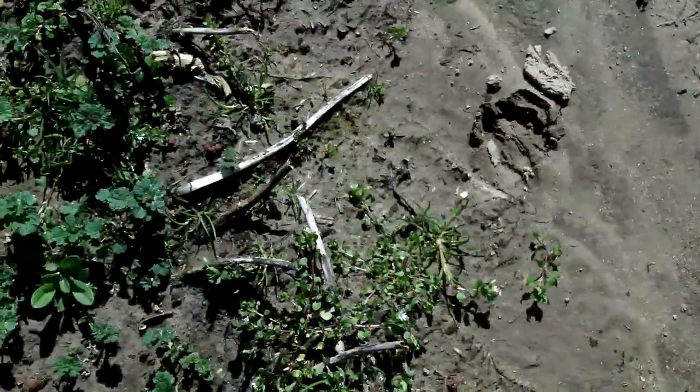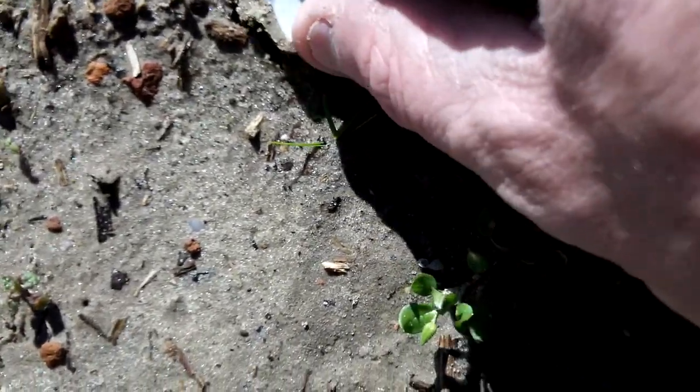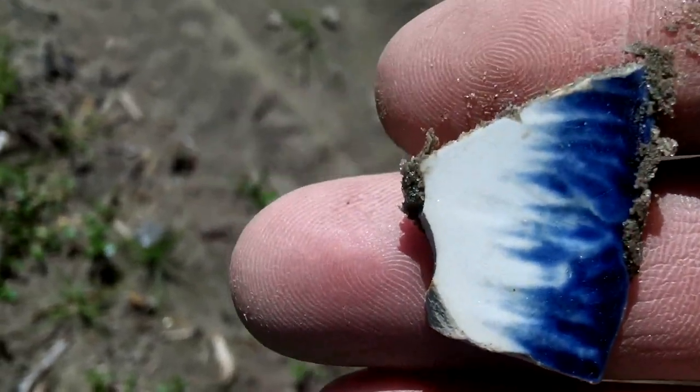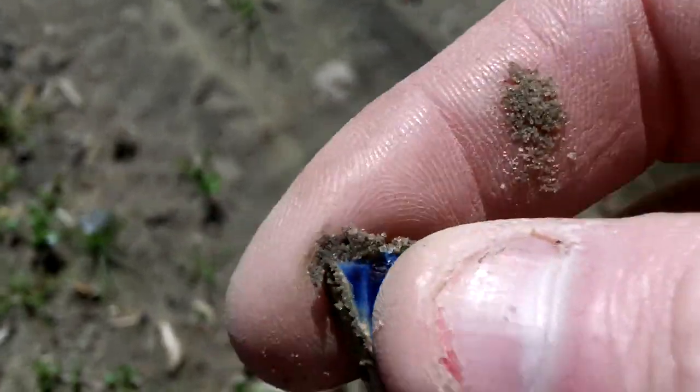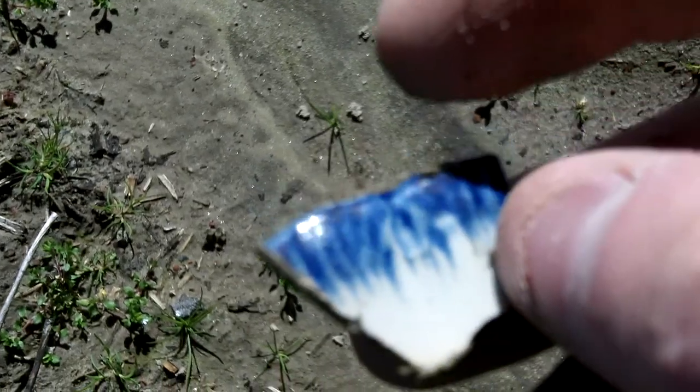But I'm walking along right after I dug this, and I see something on the ground that I'd like to point out. This is something else you guys should look for when you're looking in these fields. This is blue feather edge pottery. To the best of my knowledge, blue feather edge pottery dates to around 1750 to around 1780 or 90, somewhere in there. Maybe I'm a little off, maybe 1760 to 1790.